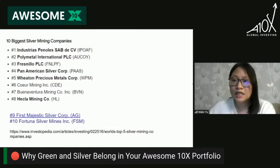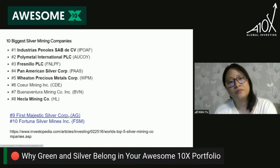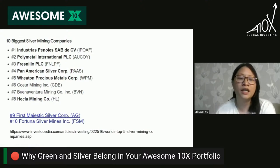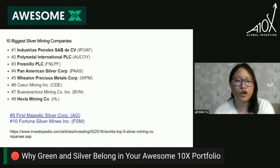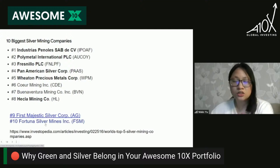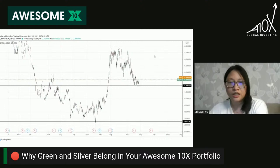Let's take a look at the 10 biggest silver mining companies. So these are the top 10 in the world: Industrias Penoles, Sabde CV, Polymetal, Fresnillo, Pan American Silver, Wheaton Precious Metals, Coeur Mining, Buenaventura Mining, Hecla Mining, First Majestic Silver Corp, Fortuna Silver Mines. The first three are not in the US, so they're actually OTC, and the others are all traded on the New York Stock Exchange. So the first three are in OTC, therefore less liquidity. This is Fresnillo. It rallied from as low as 6 to as high as 18.